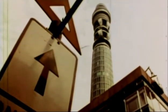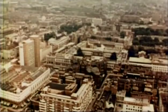But beyond the technology, the Post Office Tower, as it was first called, was a global symbol of Britain in the throes of modernisation. Built with public money and with viewing platforms open to visitors, in the swinging 60s the tower was an instant hit. The 34th floor restaurant was quite literally revolutionary.